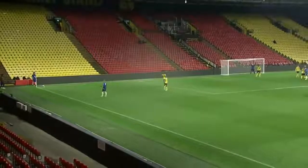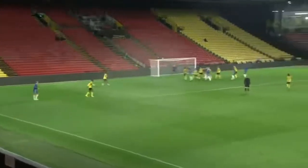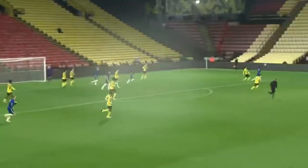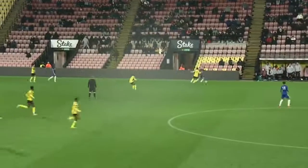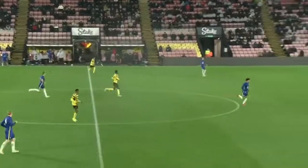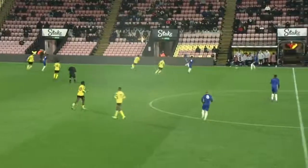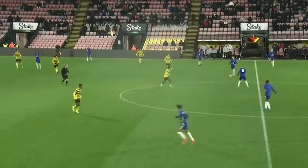Just beyond the midway point in this second half. It's a bit of a stop-start second half with a succession of players going down. It's that ball into the front post. It's kept alive at the back. What an opportunity there for Chelsea. Can Chelsea just start to click back into gear, perhaps? Start to create a few more opportunities. Watford have been in the ascendancy for the last 10 or 15 minutes. Can Chelsea now begin to turn that tide?